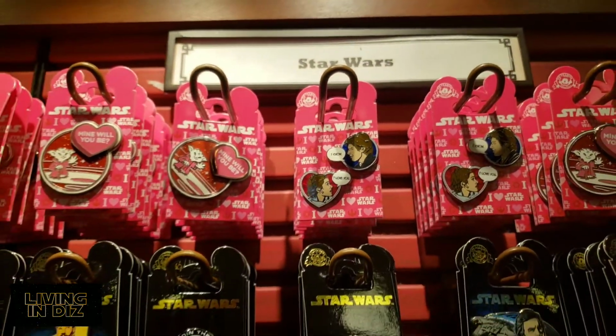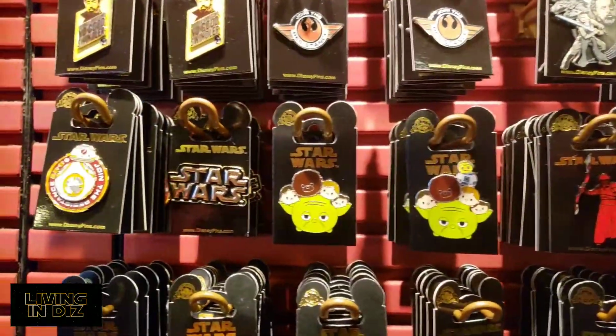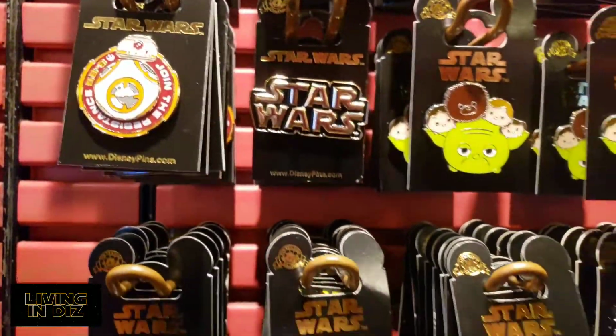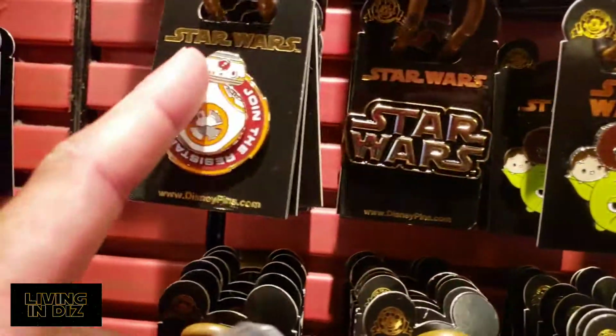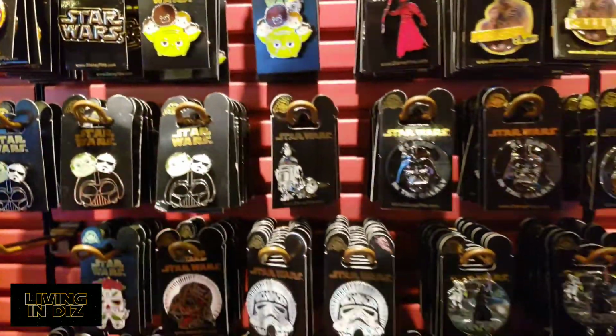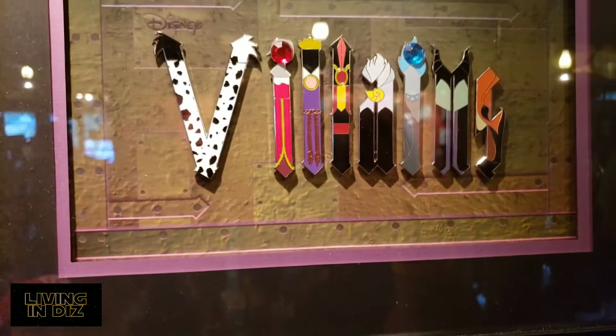Here's the Star Wars section, but I have to say, there hasn't been too much new. And I wasn't really a fan of the Solo ones. None of them really caught my eye, but this BB-8 will spin. Whee! Look at this letter frame. I have not noticed that before.